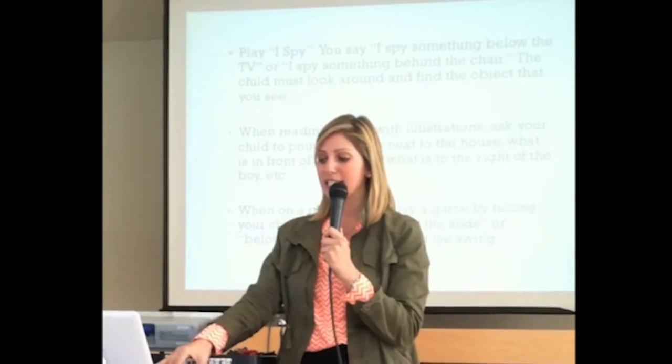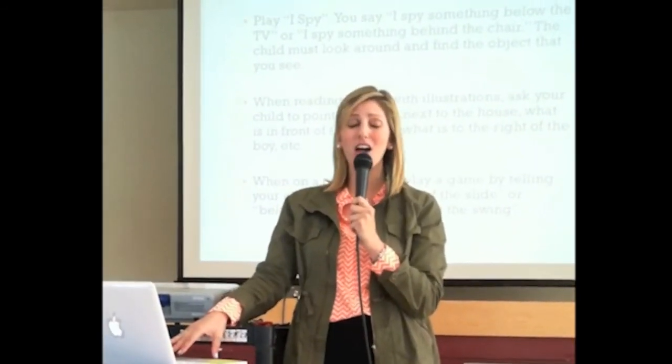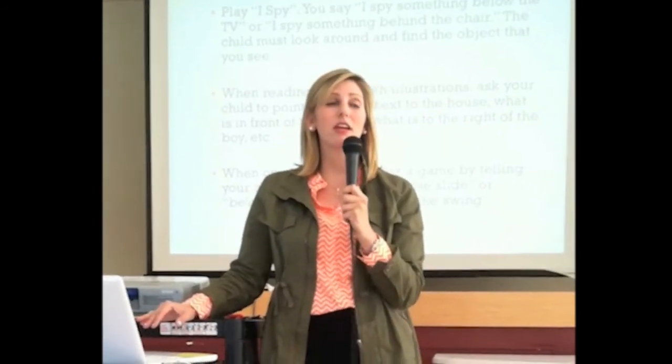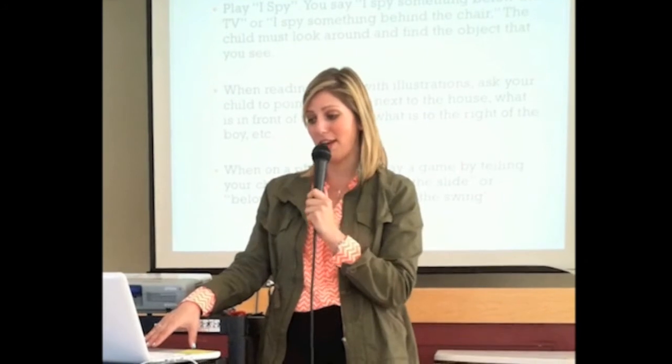You can also do I Spy to practice this concept. You can play I Spy to identify colors, letters, numbers, shapes, pretty much anything can be done with that game.